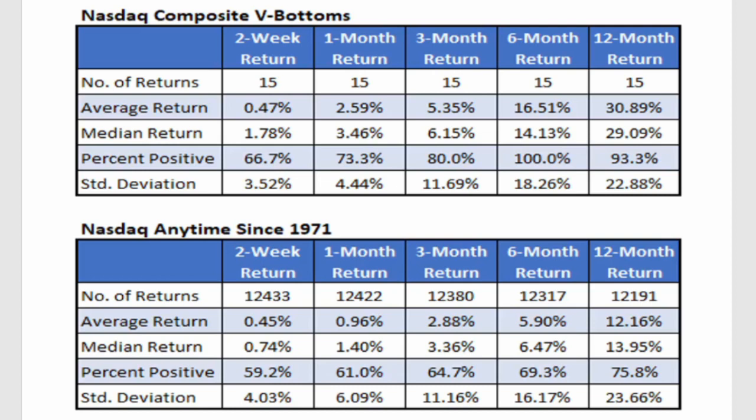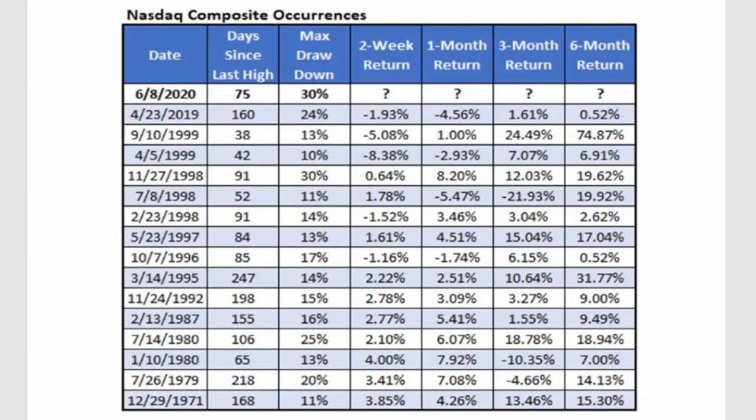What is particularly interesting is that every time frame shows a higher average return than what is typical for the index. This table here lists the 15 times the Nasdaq has had a V bottom. Looking at the table, you may notice that most of the occurrences resulted from the 1990s tech boom.